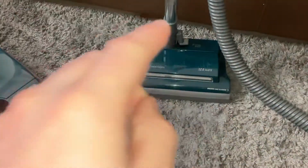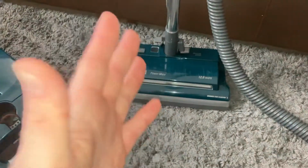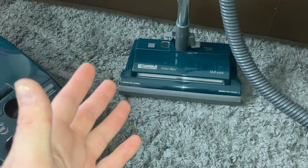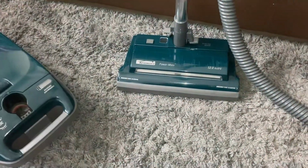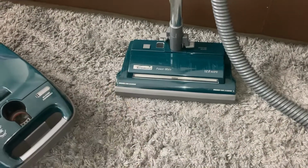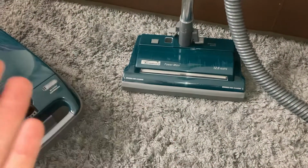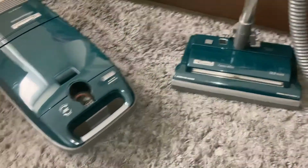of the later model Kenmore canisters. I know that doesn't really make sense, but essentially the power nozzle that came after this was not as good because the wheels on the side would wear off a lot, and basically because it was plastic on plastic. This is plastic on metal. I don't even know why they ever swayed away from that design, because this was really tried and true.